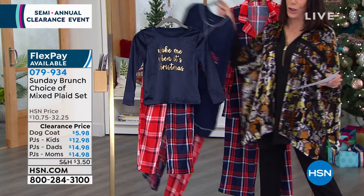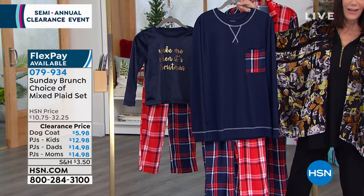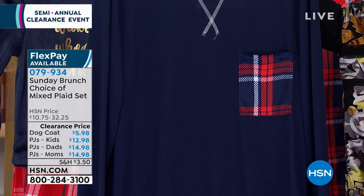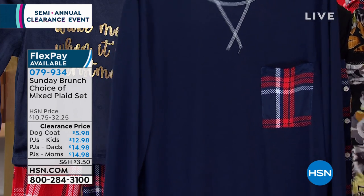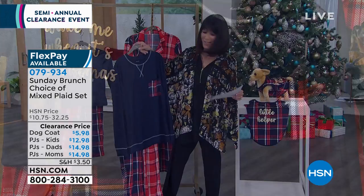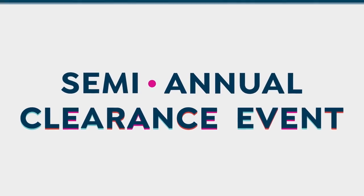And then, we can't forget the dads. Here's the dads. I love it. I actually love this kind of set, too. That top's about 29, and a 30 and a half inch long inseam. All of these are machine wash, with small, medium, and large only now left in the dad. $14.98.